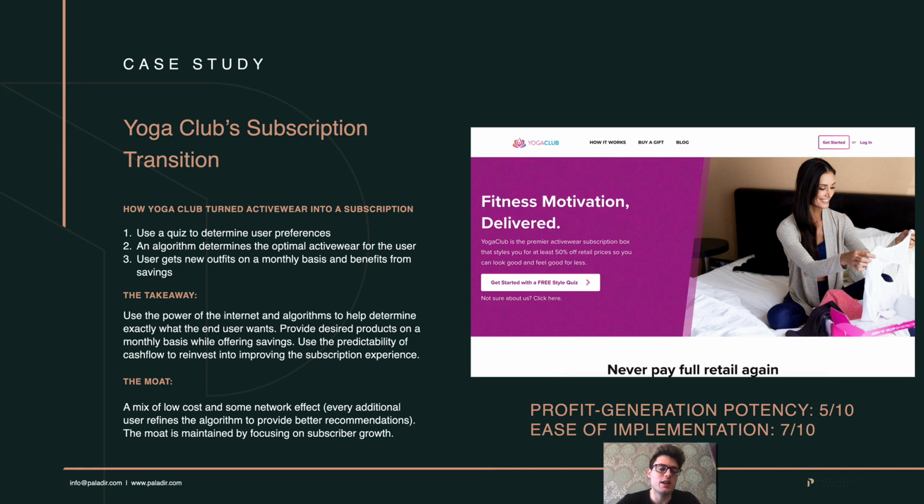So the takeaway here is you want to use the power of the internet and algorithms to help determine exactly what the end user wants. You provide the desired products on a monthly basis, or whatever, weekly or bi-monthly basis, while offering savings. And use the predictability of the cash flow to reinvest into improving the subscription experience. So you have obviously very predictable cash flow with this, so you use this predictable cash flow to make the experience of buying this subscription better and better, reduce your churn over time.